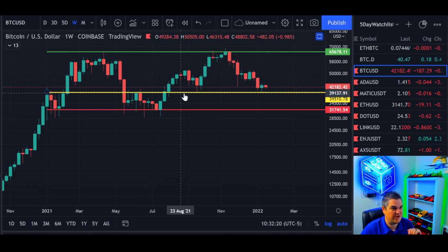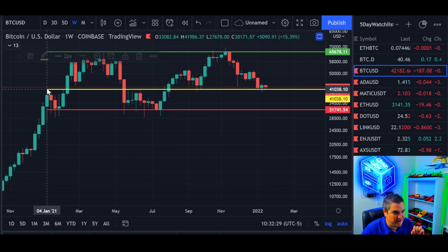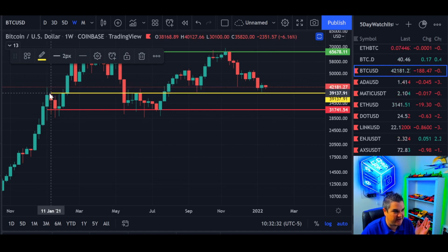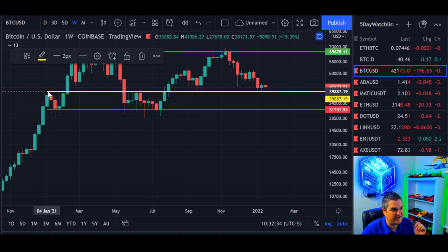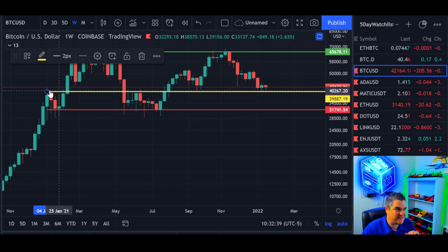So why this level? Well, first of all, you want to have the most touch points. Coincidentally, this is around that psychological 40K level, but more than that, if you draw it subjectively right, this is just shy of 40K, and it has the most touch points, right? You have a lot of wicks touching here, some tops here. We have our pullback in September to right there, and yet again, we've hit it. Right there, just a handful of days ago.